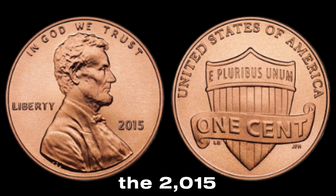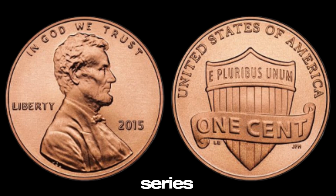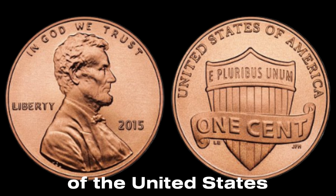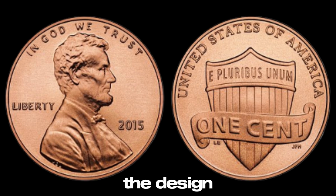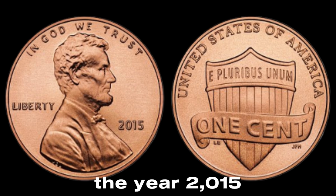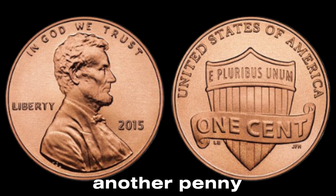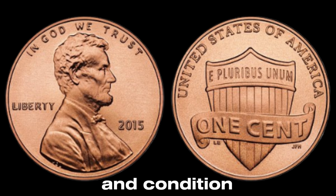The 2015 1-cent coin, also known as the Lincoln penny, was minted as part of the ongoing series honoring the 16th President of the United States, Abraham Lincoln. The design features the iconic portrait of Lincoln on the obverse, that's the front, with the words "In God We Trust" and "Liberty" inscribed, along with the year 2015. On the reverse, you'll see the classic Union Shield design, which has been used since 2010. While this might look like just another penny, the key to its value lies in specific rare variations, mint marks, and condition.